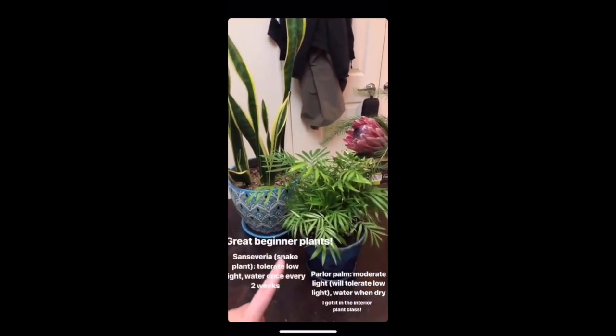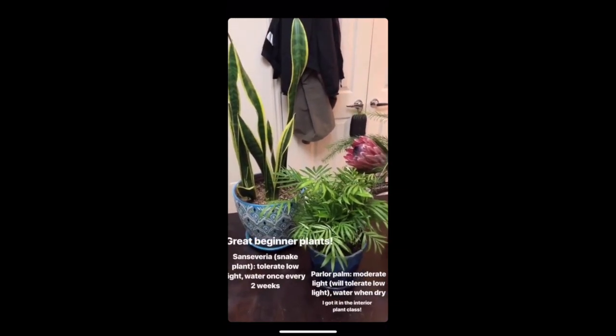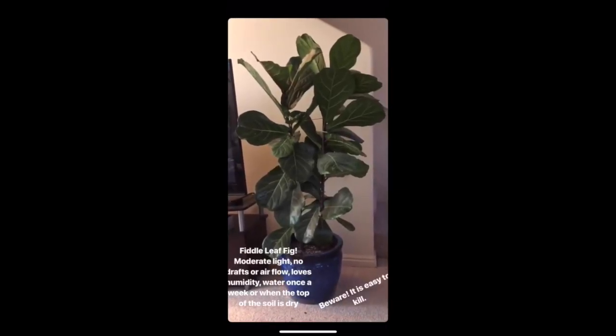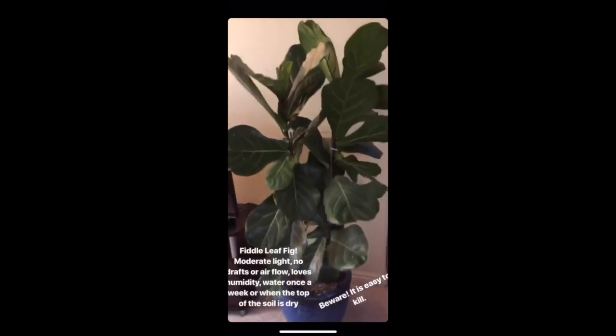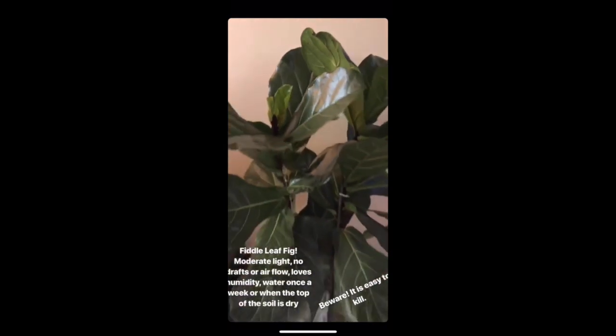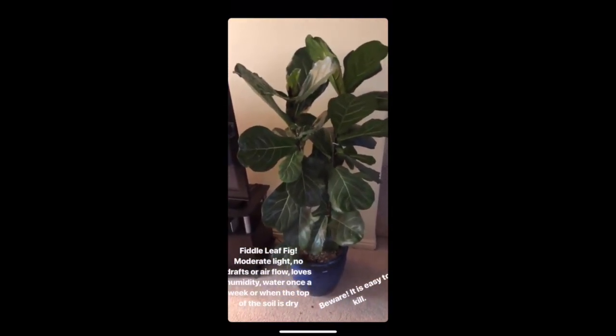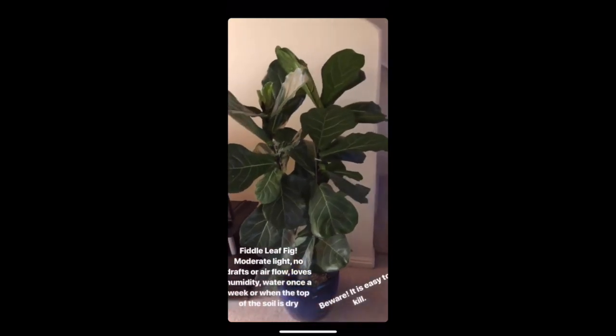And a parlor palm, which is also a really good beginner plant. Moderate light, a little bit of water. This is my favorite plant. It's my fiddly fig. It just got 2 new leaves, so that is really exciting. People say it's a fussy plant, but if you get it in the right light with like no drafts, it really isn't too hard to take care of.